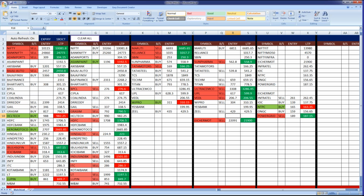Finally, at the end of the day, now I'm just showing you Lupin. Lupin made 6 rupees, that is 4,200 rupees on the buy side. Lupin, again, I have a sell call, which I entered in front of you just now at 583. Another 3 rupees profit, which is 2,100 rupees. Now 4,000 plus 2,000, 6,300 rupees is your profit on Lupin. I'm just giving you one trade on one buy side and one sell side.